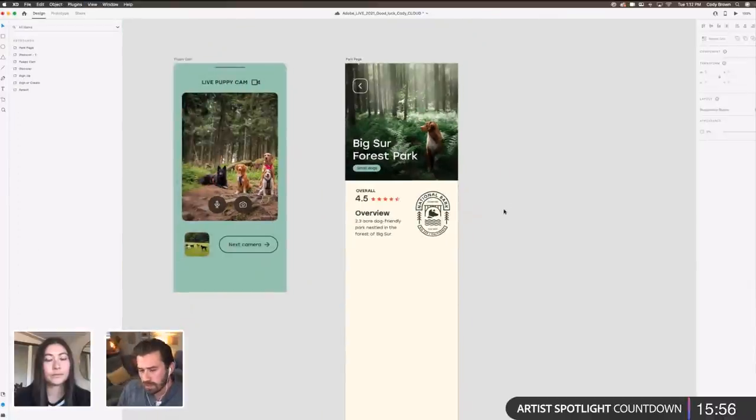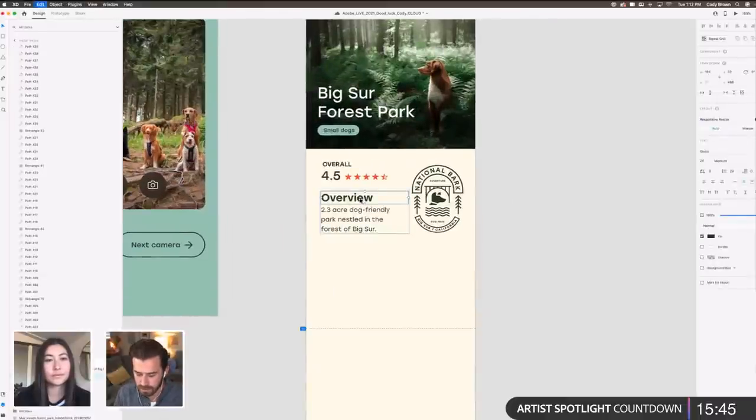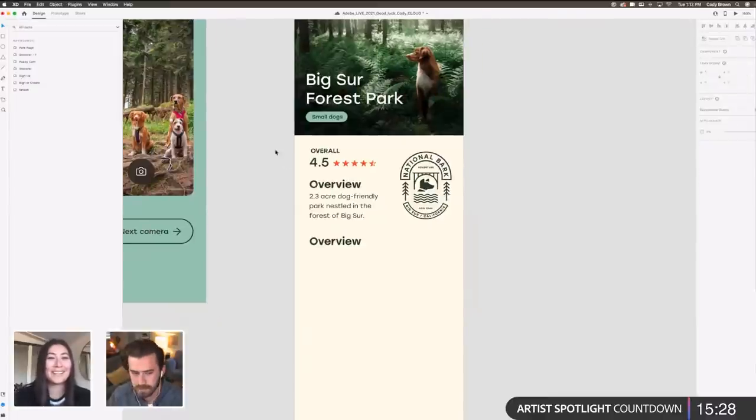And let's actually add those, let's call them amenities, the different things or features that the park has to offer. So I'm going to copy this same title here, paste it, and bring it down here. Let's just make this badge creating overview. I'm renaming my layers real quick. You're being so good about all your namings and groupings today. Trying.